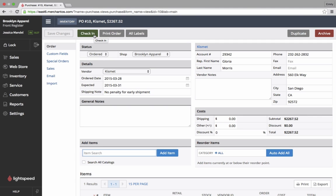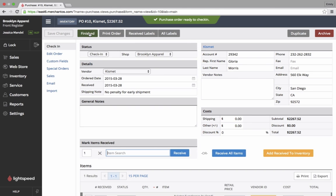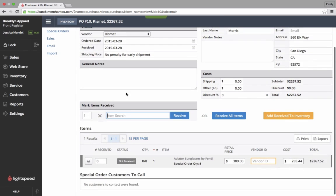Let's assume that we're now the 31st. I have the opportunity to check this item in and ensure that they have arrived in the correct quantity of 8 and that none of them are damaged. So I'll check that, and you can see that the status has switched accordingly. If I come down to the bottom, I can now receive the items.